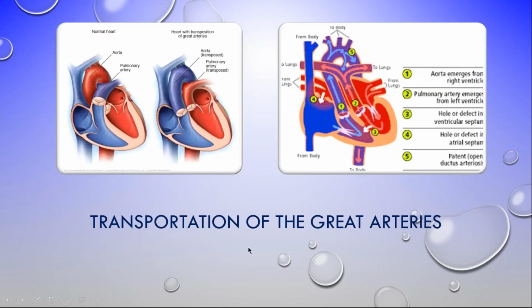Transposition of the great vessels. So what are we seeing here? That things aren't what they normally should be. The aorta now emerges from the right ventricle. The pulmonary artery emerges from the left ventricle. There's usually a septal defect and an atrial defect, and we will need a patent ductus arteriosus. Okay? So the ductus needs to be open for this baby to survive. So here we have the normal heart, and look at this one. Totally and utterly different. Where did this go wrong? Probably in week 8 to 9 to 10. You can see how much different it is there.